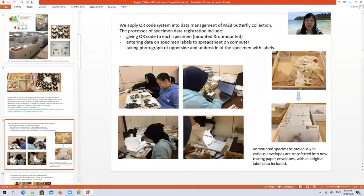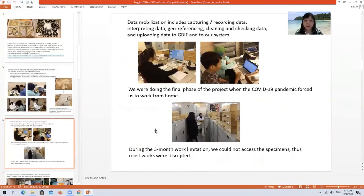We apply a QR code system to the data management of the butterfly collection. The processes of specimen data registration include giving a QR code to each specimen, mounted and unmounted, entering data on specimen labels into spreadsheets on computer, and taking photographs of the upper side and underside of the butterflies, all with the associated labels. The work of data mobilization includes capturing or recording data, interpreting data, georeferencing, cleaning and checking data, and uploading or publishing data to GBIF and to our system.